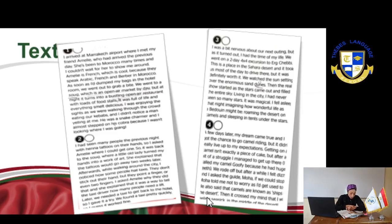We went on a 2-day 4x4 excursion. Can you read it? Let's have a try. Yes, excursion. Exactly. I want all of you, please, to divide this word exactly like I said. Excursion. Excursion. Okay? It's not very hard, but it needs a little bit of concentration.